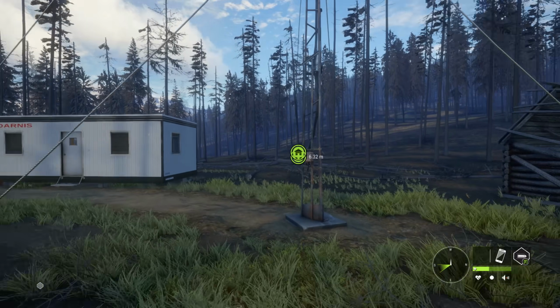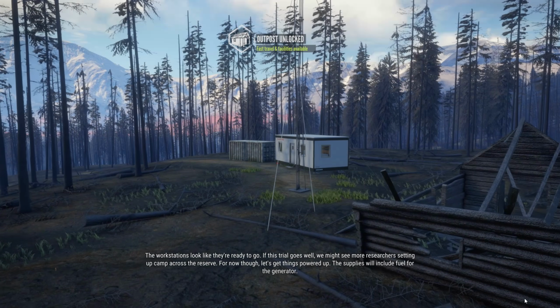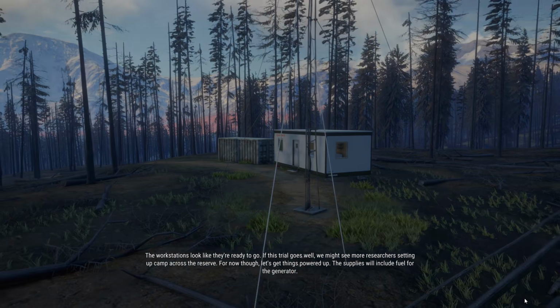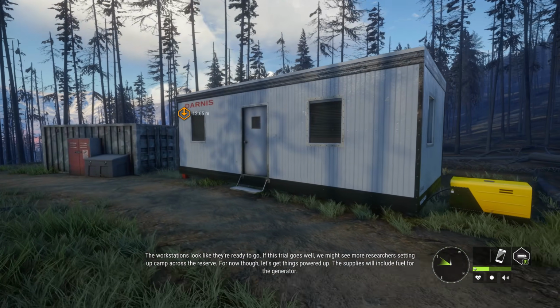Okay, so we claimed this. And it's as if we're claiming an outpost. All right. The workstations look like they're ready to go. If this trial goes well, we might see more researchers setting up camp across the reserve. For now, though, let's get things powered up. The supplies will include fuel for the generator.